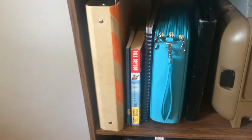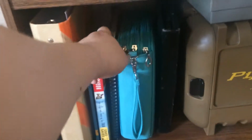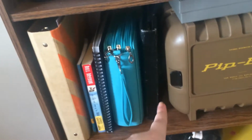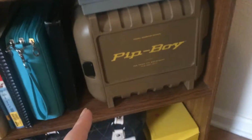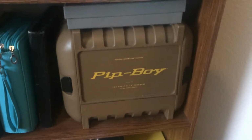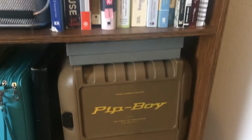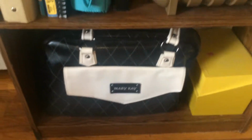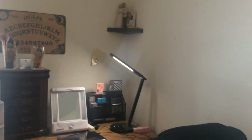And then these are all textbooks and notebooks. I have like that Rocket Wave notebook that I really like. This is an old iPad that I let my kids use. That's the box from a Pip-Boy that I have in my living room, which is really neat, and the box from that 3-dimensional chess set. This one is a bunch of old recipes that I just keep around for meal planning, and that's a bag from when I signed up for Mary Kay. I don't really use it anymore. But yeah, that is my desk tour, all the stuff that I use for my videos.